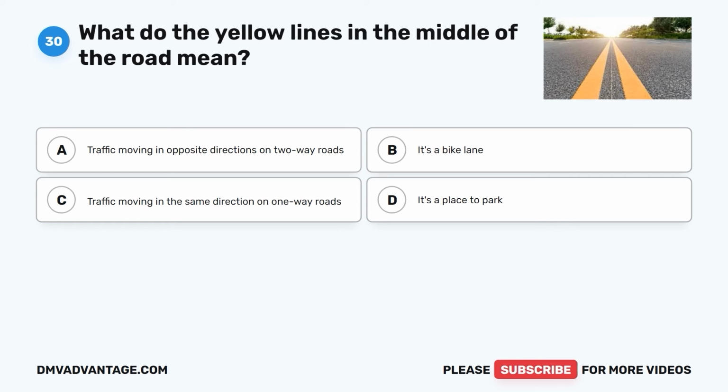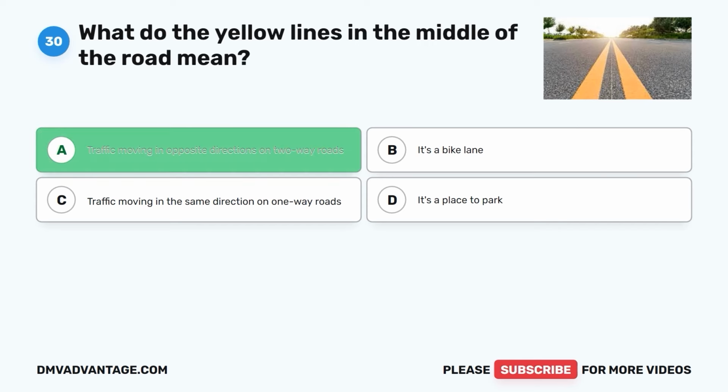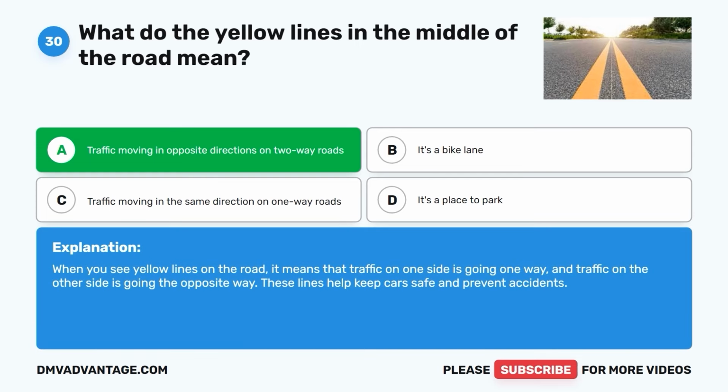Question 30. What do the yellow lines in the middle of the road mean? A. Traffic moving in opposite directions on two-way roads. B. It's a bike lane. C. Traffic moving in the same direction on one-way roads. D. It's a place to park. The correct answer is A. Traffic moving in opposite directions on two-way roads. When you see yellow lines on the road, it means that traffic on one side is going one way and traffic on the other side is going the opposite way. These lines help keep cars safe and prevent accidents.